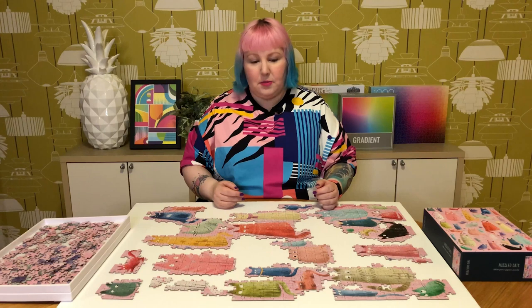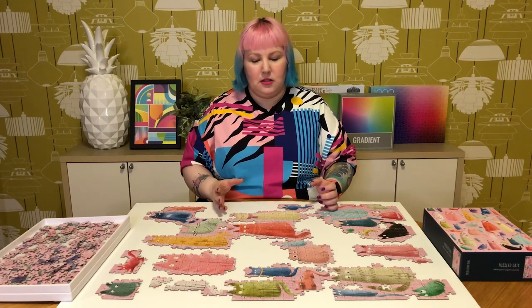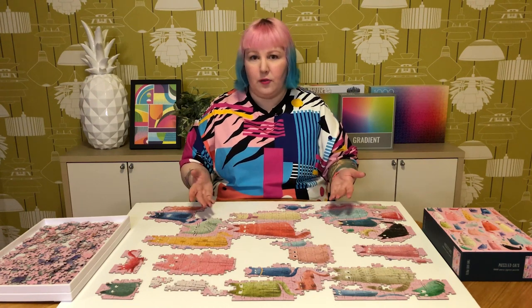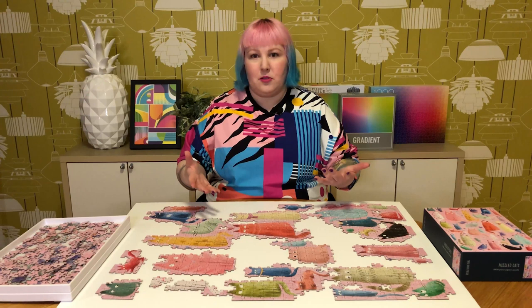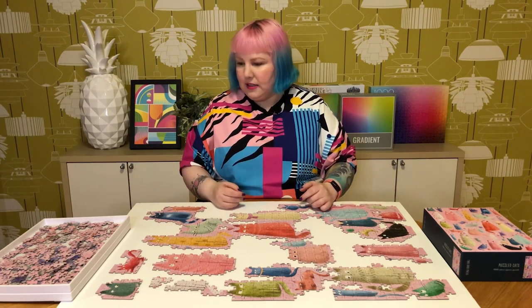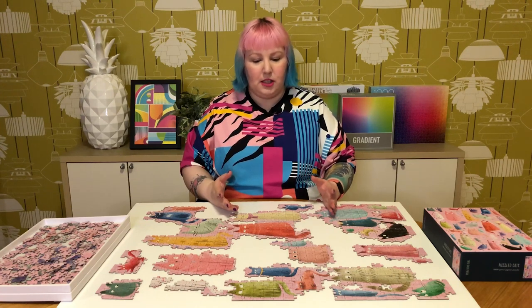And so far this puzzle is proving to be really quick to put together. To get to this point, including sorting, it's only taken a bit over 2.5 hours. So to me, that feels very fast. It's definitely one of the quickest 1,000 piece puzzles I've done in a very long time, if ever, maybe. And apart from that, I have to say the quality is proving to be excellent.